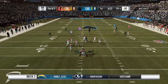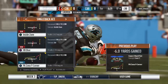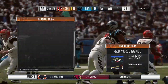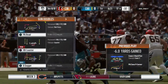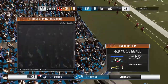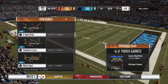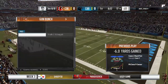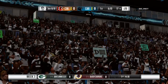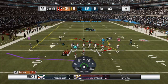Off the play fake to Mixon. This is Dalton. Under heavy pressure, and down goes Dalton on the sack. Julius Peppers in there to sack him for a loss of 6. So the sack, and now it's 3rd and long for Dalton and the Bengals.